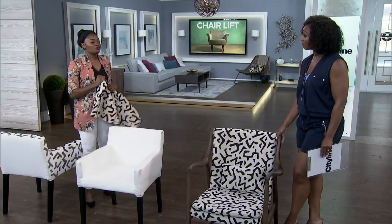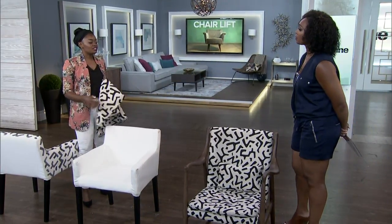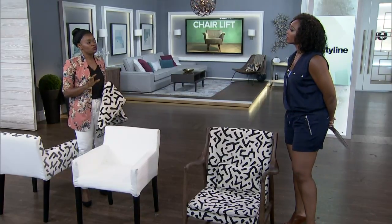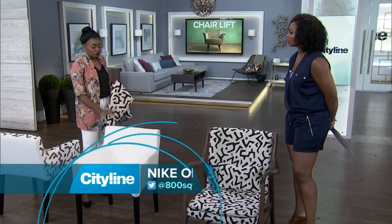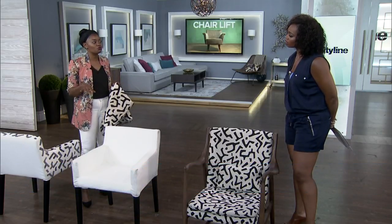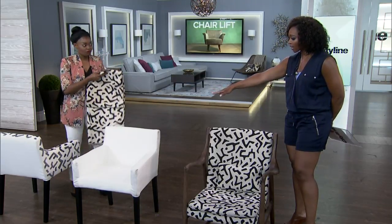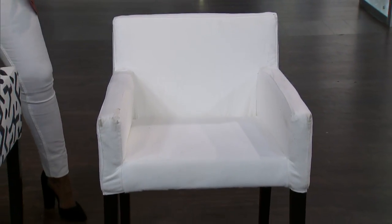Now, the thing with reupholstering is that it could be quite expensive. It's almost the cost of the chair. But the thing is that you can customize it. You can make it exactly what you need it to be. So if we take a look at this chair, we're going to show you how we can get the same look as this, and we're also going to show you three other options. Very cool. That is a reasonably priced chair, and it's nice that you can have some options with it.